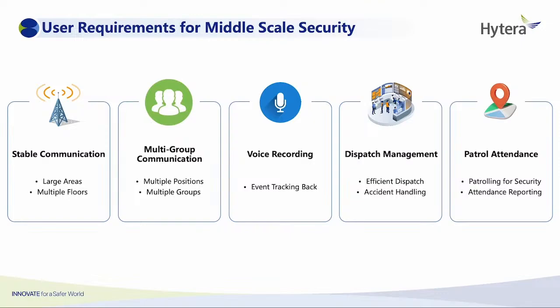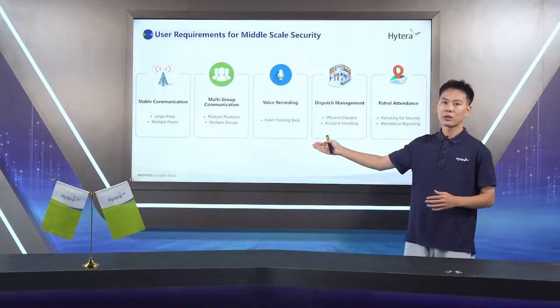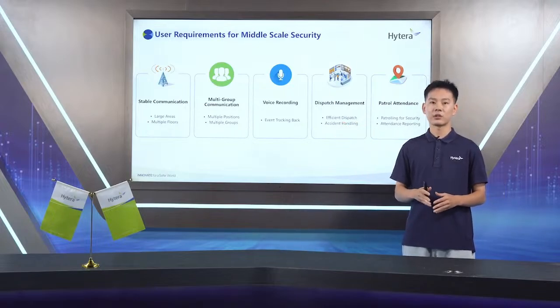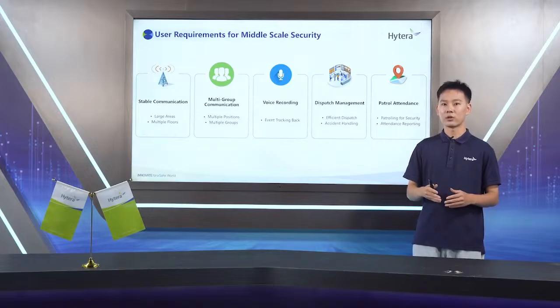For middle-scale security users, the first requirement is to achieve stable communication in complex environments. Secondly, due to the large number of staff and call groups, it's necessary to meet the communication requirements of multiple groups with high traffic volume. In addition, we can provide extra services for customers, such as voice recording, which can be used for event tracing, dispatching management service, which can achieve efficient dispatching and emergency management. Patrol service can provide a complete security patrol system.